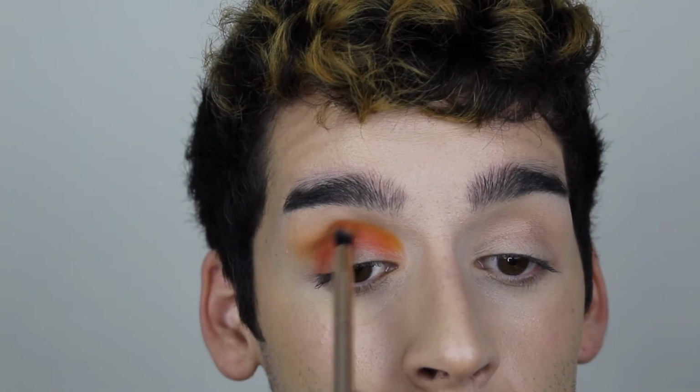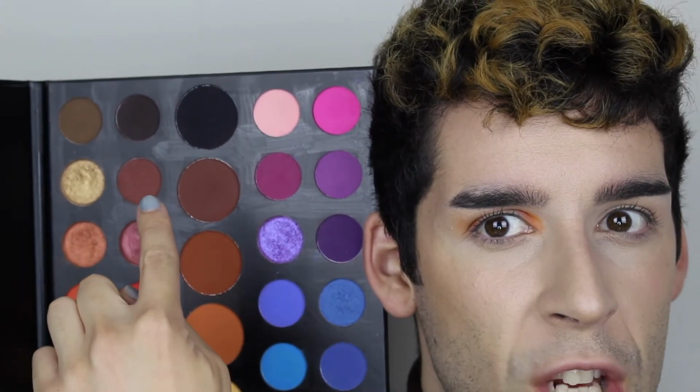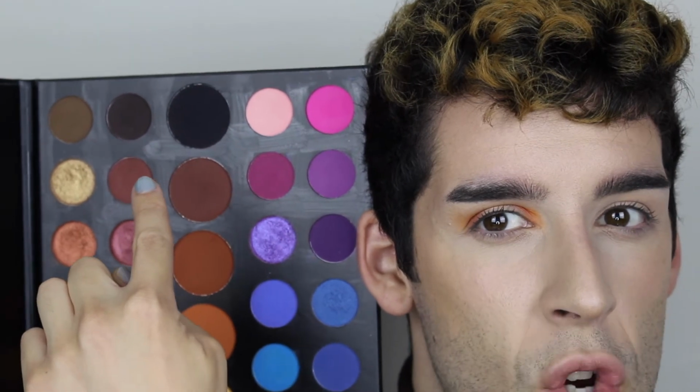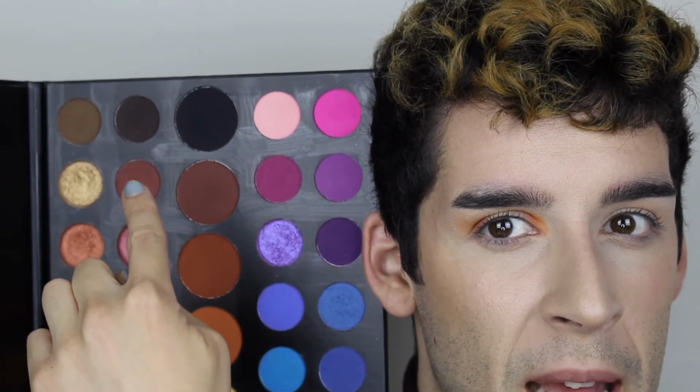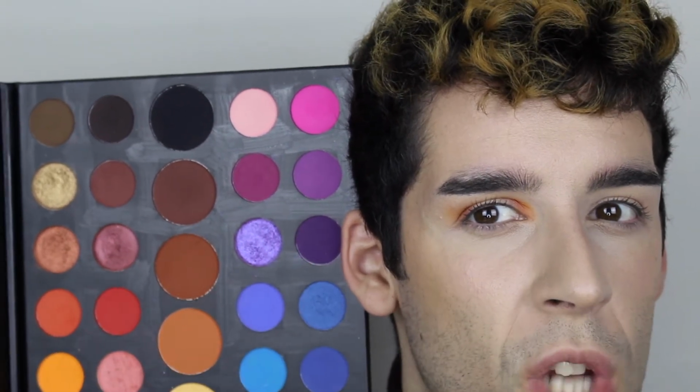Then using that same brush again as before that had the orange on, I'm just going to use that to diffuse the outside as well. Now to deepen everything up a little bit more, back to the palette. But I'm going to go in with this shade here, which is a red undertone brown, and it's a little bit deep, and then go even deeper with this huge one here, which again is quite cool tone. It's got like a more of a maroony burgundy undertone to it as well.